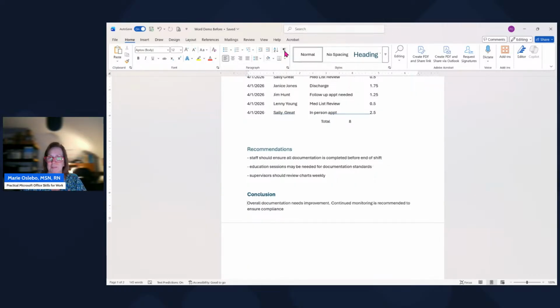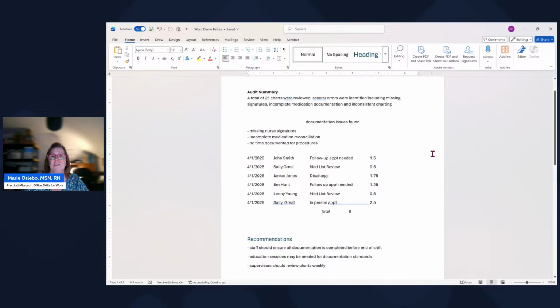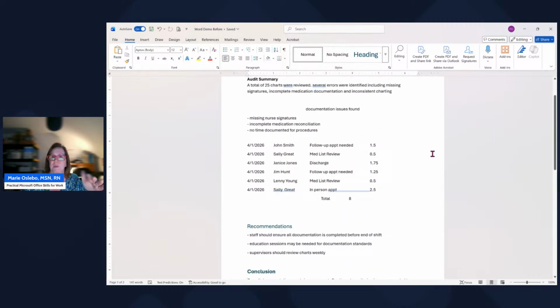I don't want any other kind of formatting to this. And I'm going to shut off my paragraph markings. So just with those few things that we worked on, you can see that the document looks a little bit better, don't you think?